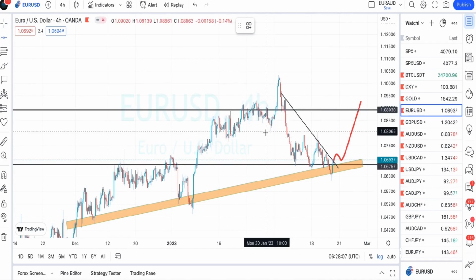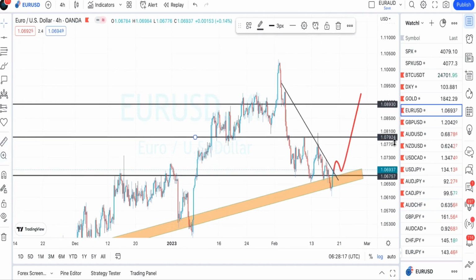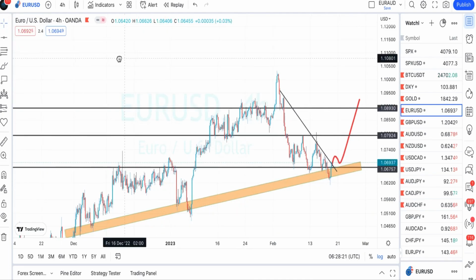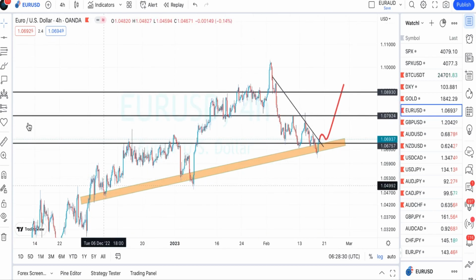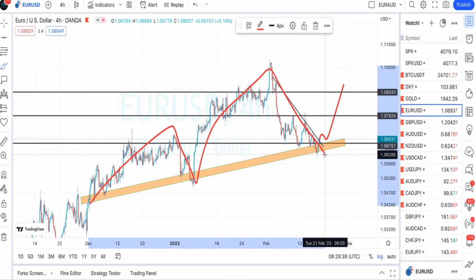One might be at 1.07924, and the second one is 1.08930. So that's my analysis on Euro USD, because if you see it closes above. If you see the bigger picture, let's see something like the higher high, higher low, the higher high, higher low, and then maybe it's going to create a new higher high, we don't know.